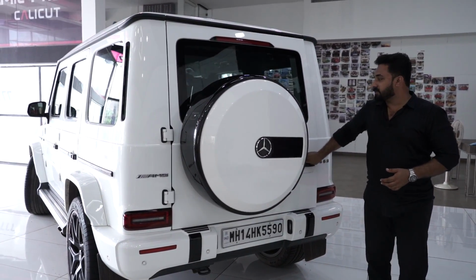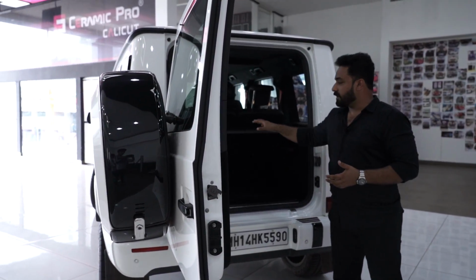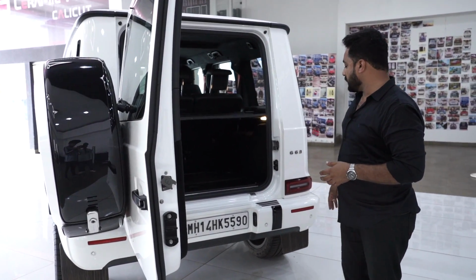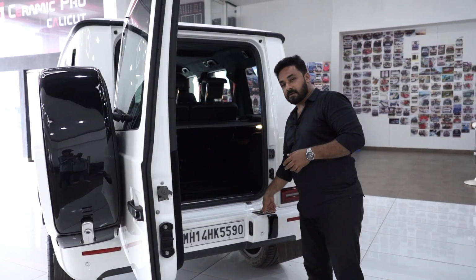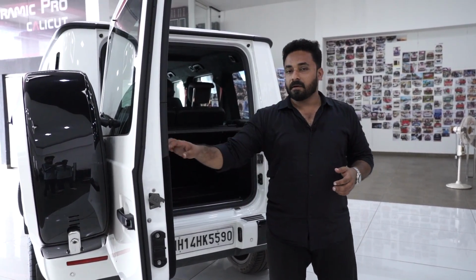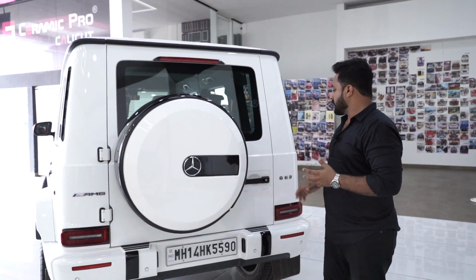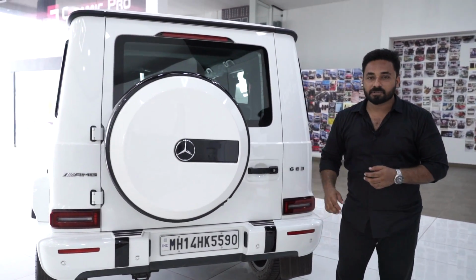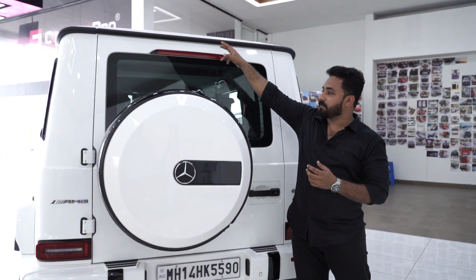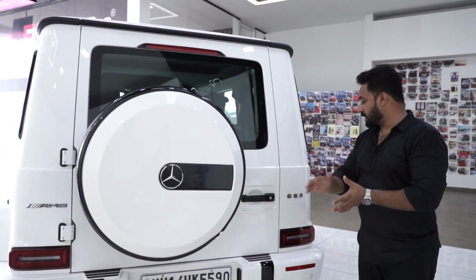It opens sideways, and when you open it sideways there's a huge boot space, and now there's a beautiful tray to cover up all the goods you have, and there's a lot of space to the rear, and there's a step over here which you can use to get into the car. This grip helps protect the paint from scratches. Once you close this, you can see a round portion over here which plays as the reverse camera. Earlier the reverse camera used to come here, so this has actually been blocked to get a proper view of the rear, so it's been covered up.